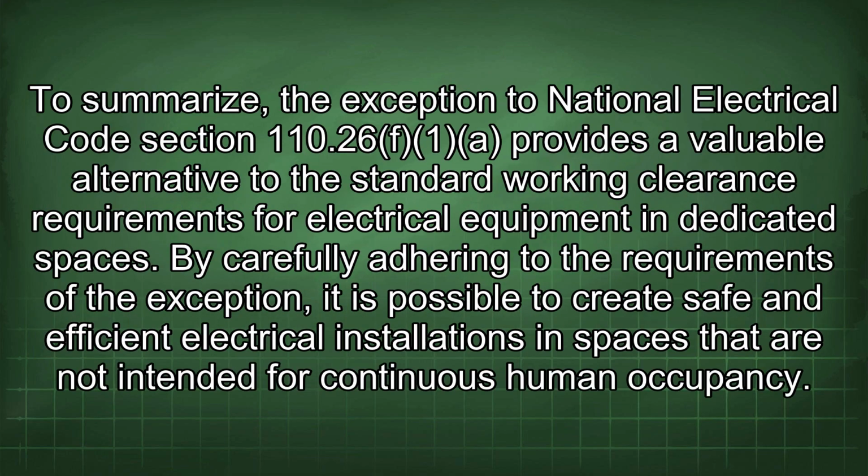To summarize, the exception to National Electrical Code Section 110.26(F)(1)(a) provides a valuable alternative to the standard working clearance requirements for electrical equipment in dedicated spaces. By carefully adhering to the requirements of the exception, it is possible to create safe and efficient electrical installations in spaces that are not intended for continuous human occupancy.